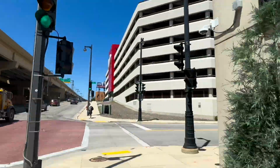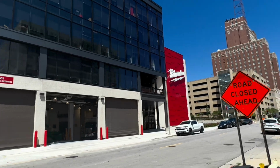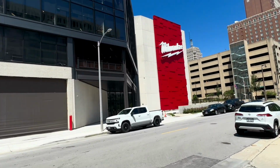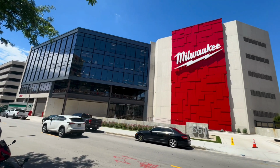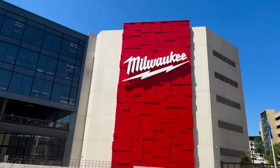So after checking in the hotel, I had a couple hours to kill. I walked downtown to their Milwaukee headquarters. This one is not the world headquarters, but it's located in Milwaukee. As you can see, it's relatively brand new. I think they finished it last year or the year before.